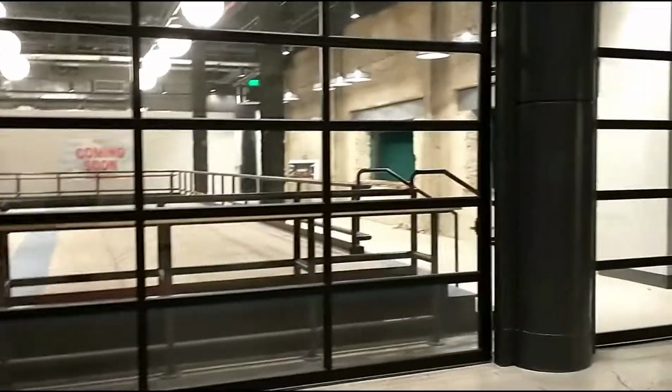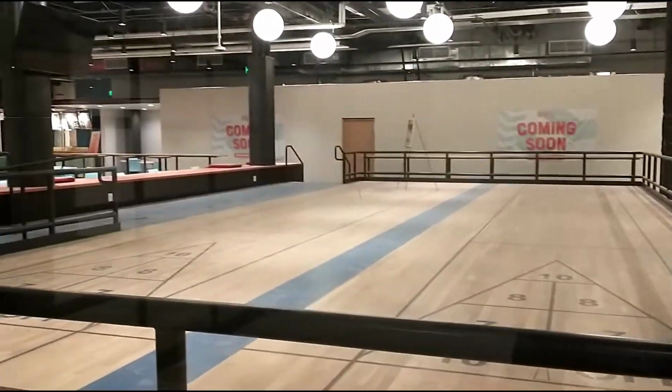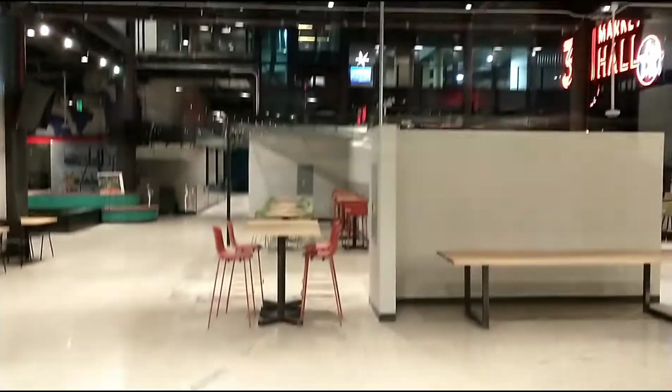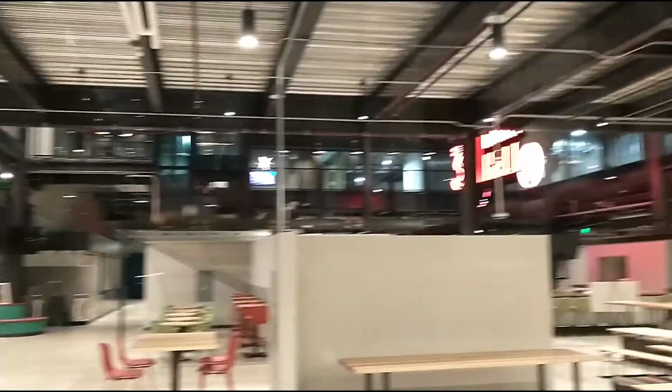I used to walk down here from Marquette High in the 1980s, and they are opening a 3rd Street Market Hall, which is coming soon. So totally revamping this place. I don't know if those of you remember this back in the day. This was that big open mall area.